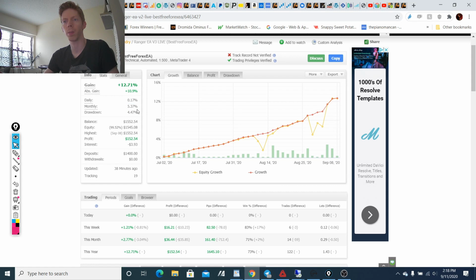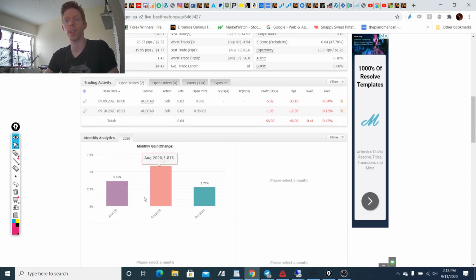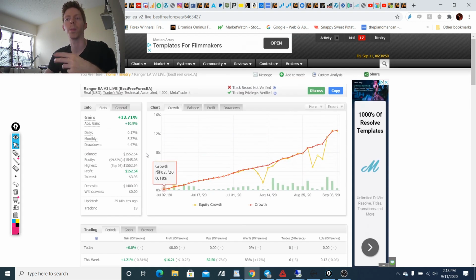So the monthly profit is looking really good at 5.37% and a really steady increase in profit. We started this account in July, and we have added an additional deposit every single month. In August, we added an additional $200, and in September, I added another $200 deposit, bringing the total account balance all the way up to $1,552, and that is including the profit as well.